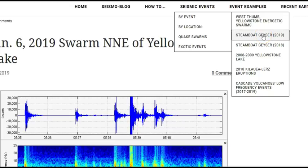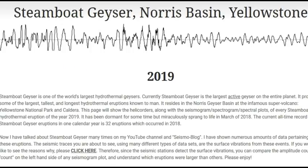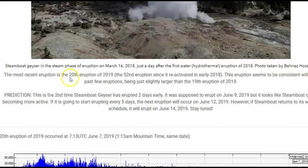The recent eruption that just occurred today, I have not put on this page yet because it pretty much just happened. I just noticed it. I try to update this page as quickly as possible when a new eruption occurs. So the last eruption was the 20th eruption in 2019, the 52nd eruption, but today's eruption was the 21st eruption of 2019, which would be the 53rd eruption since it reactivated in early 2018.